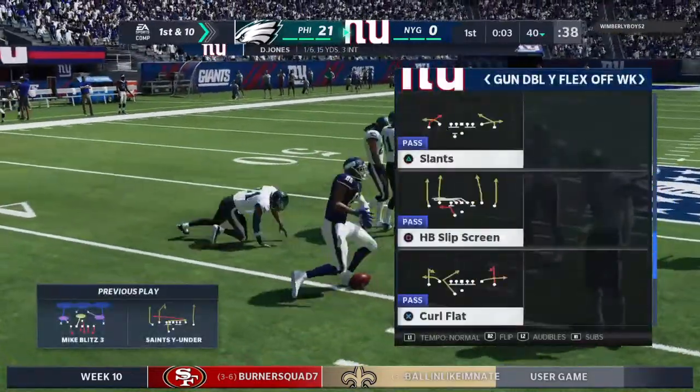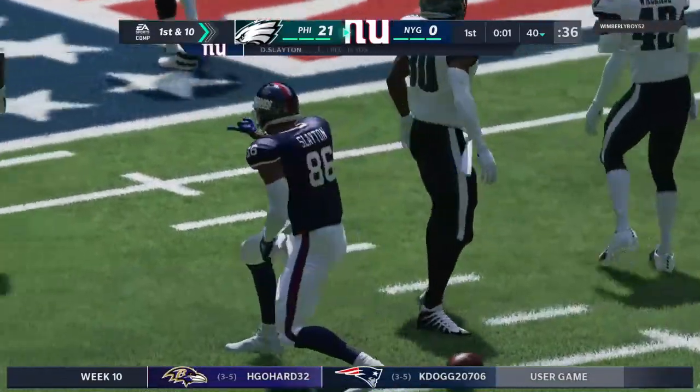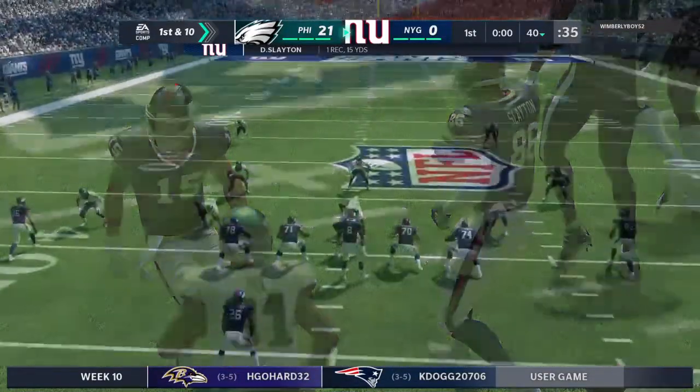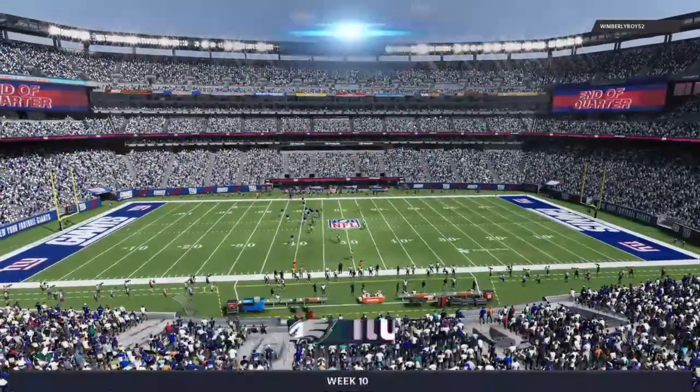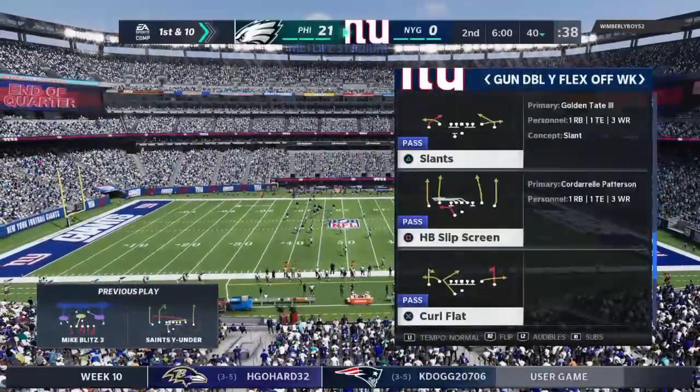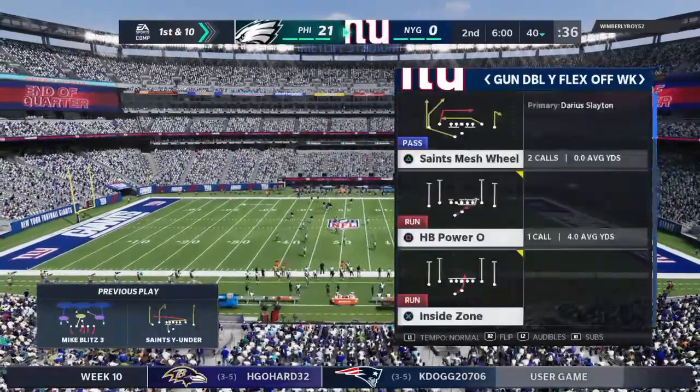And down he goes, but he takes it up to the 40. That'll be a gain of 15 yards, and it's going to yield a new set of downs. 21-0 our score after 1. 21. Giants nothing.